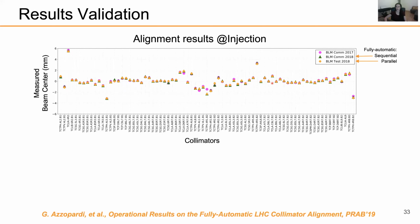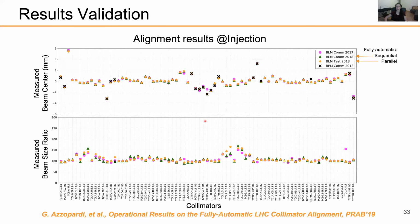Likewise, now I am plotting the results generated during the test with the fully automatic alignment that is able to align the collimators in the two beams in parallel. And finally, for comparison, I'm also plotting the results from the beam position monitors at the few collimators that actually have BPMs. And we can see that all of these centers are consistent. Likewise, I also plotted here the beam sizes at each of the collimators, and we can see these are consistent.